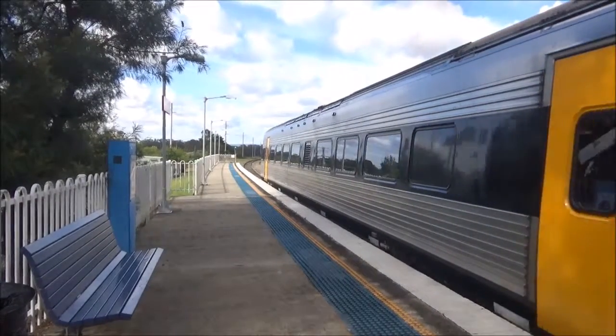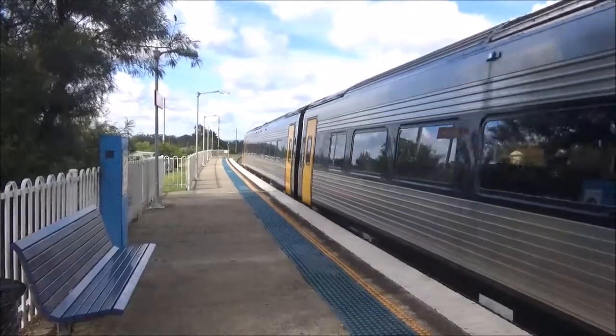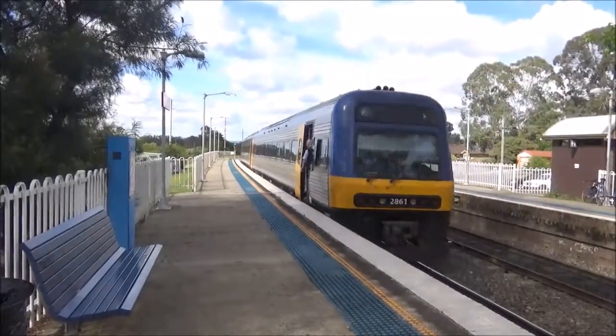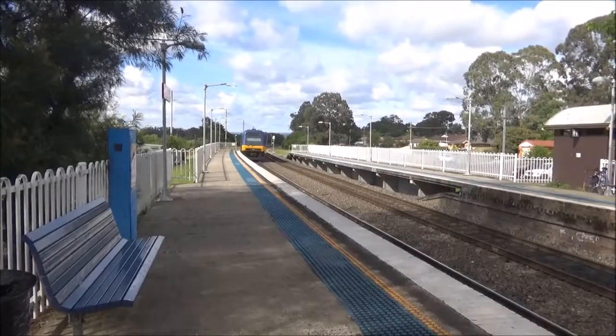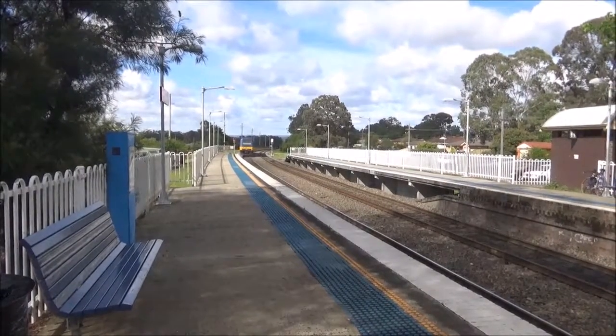I'm just currently at Tahmoor, as seen departing platform number 2 on a Mossvale service, we have Endeavour set N11. This train will be stopping at Bargo, then Yerrinbool, Mittagong, Bowral, Burradoo and Moss Vale.